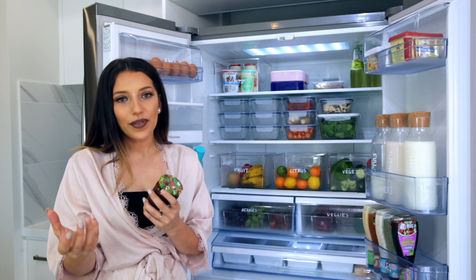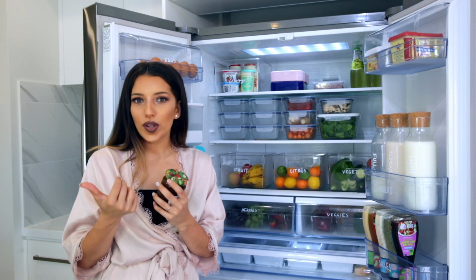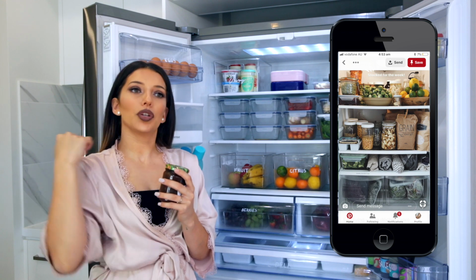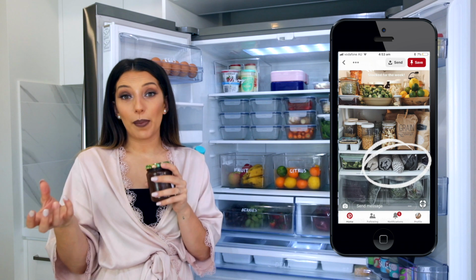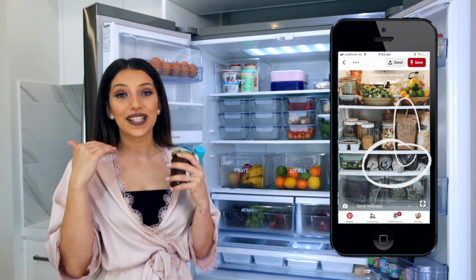When I go and have a look on Pinterest and I see all of the beautifully organized fridges, there's so many that look awesome, but they're not practical. There was one picture in particular where it looked so awesome, like they'd reduced all of their plastics by wrapping things in like tea towels and brown paper packaging, and it looked so good. But it wasn't practical because you couldn't see what was inside.